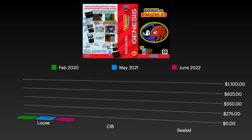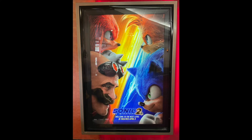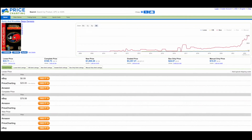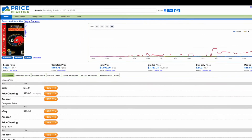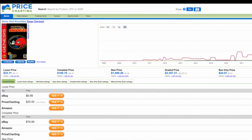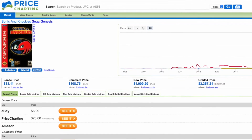May of 2021, so a year later, a loose cart was $24. Complete in box was $61, and a sealed copy was $309. Now, in June of 2022, after the release of Sonic 2, which featured Knuckles, $33 for loose, $108 for complete in box. So a pretty good jump there. And then sealed is $1,009, so like a $700 increase in just over a year for the sealed copy.